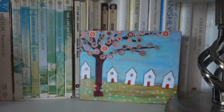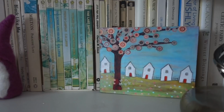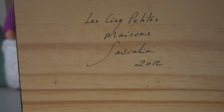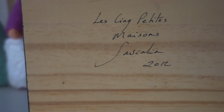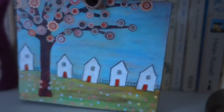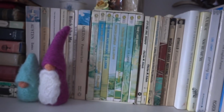And then, oh, I can't remember the artist behind these. I've got a couple of her things. I'll put her name on the screen. She's on Etsy. Might say on the back, actually. There we go. Sascalia. And that's the 5 Little Houses. Sascalia. I'll put a link to her shop underneath. I love her work, and that's like a little painted block. Let's move that for now.